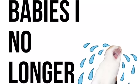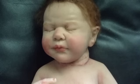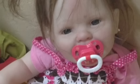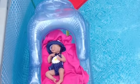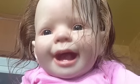And this is the collection of babies that I no longer have. I returned slash sold. This is Aubrey Dane. She is a full body silicone. I returned her. And this is Brooklyn Grace. She's a toddler. I definitely regret selling Brooklyn because she was my first toddler. And looking back at pictures, I'm like, oh, I just wish I had her.